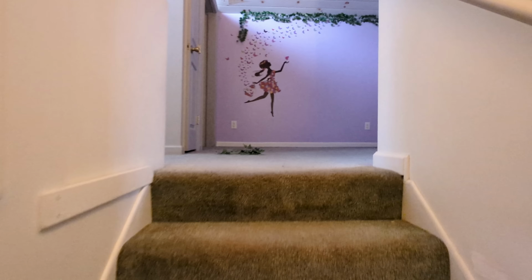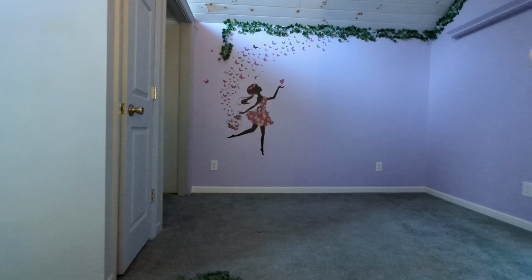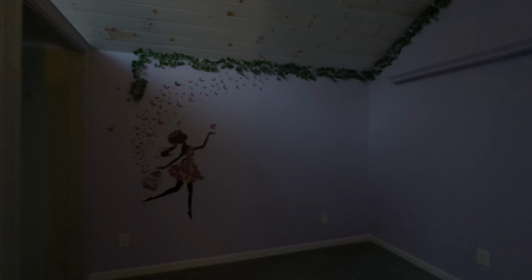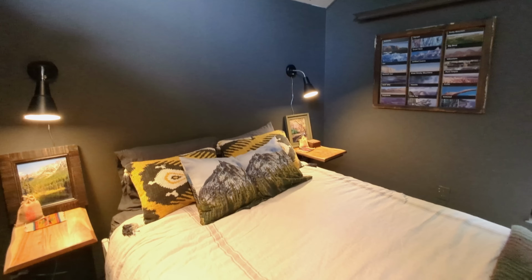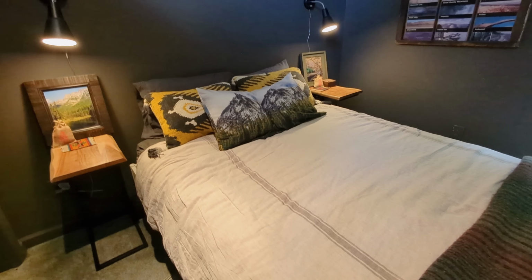You might also remember the mermaid bathroom. Well, we haven't started much of the remodeling in there just yet, but we have a lot of ideas and some upcoming projects. So the bathroom and the loft area are still largely untouched so far.